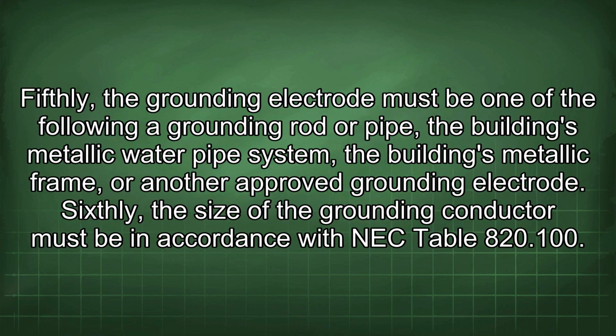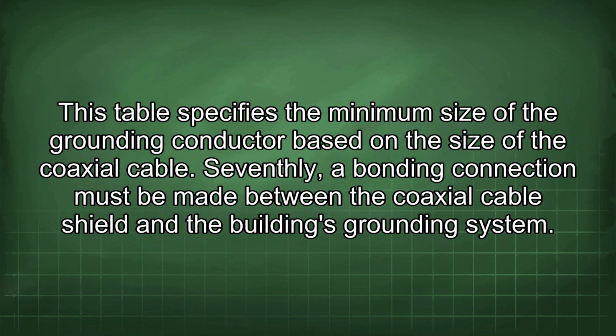Fifthly, the grounding electrode must be one of the following: a grounding rod or pipe, the building's metallic water pipe system, the building's metallic frame, or another approved grounding electrode. Sixthly, the size of the grounding conductor must be in accordance with NEC Table 820.100. This table specifies the minimum size of the grounding conductor based on the size of the coaxial cable.